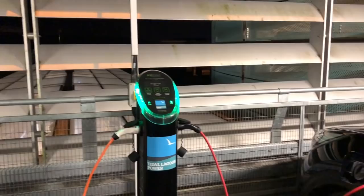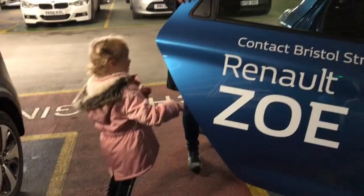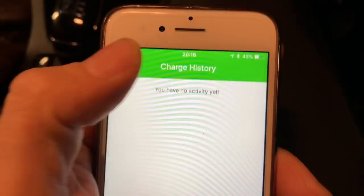What if it shows you on the app? She's doing that silly joke again with the door. Hilarious. Okay, well, charge history says you have no activity yet, so that's probably not going to give me a readout, is it? It's not true. So, a bit strange.